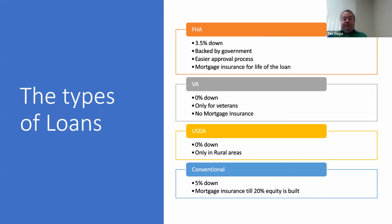With the way the market's going, on a conventional, you could potentially drop your mortgage insurance next year. That's how crazy the market is with the price increases. So don't be hesitant if you don't have the full 20%. And I'll be honest, buying your first home, money is going to be very tight, but it gets easier as time goes on.